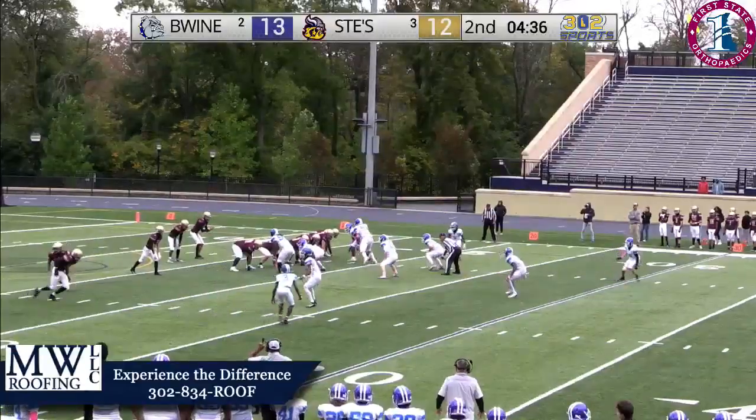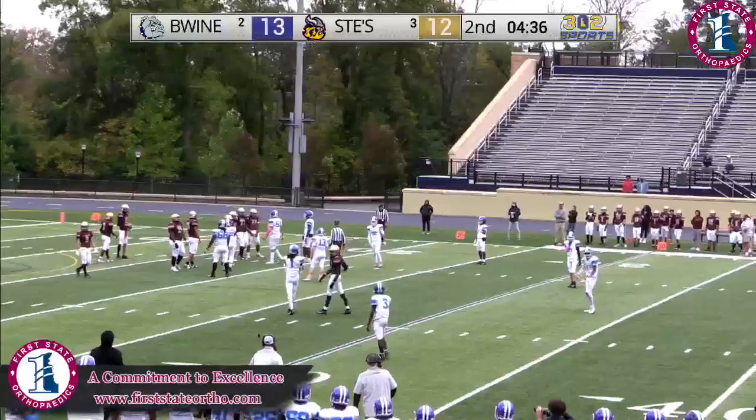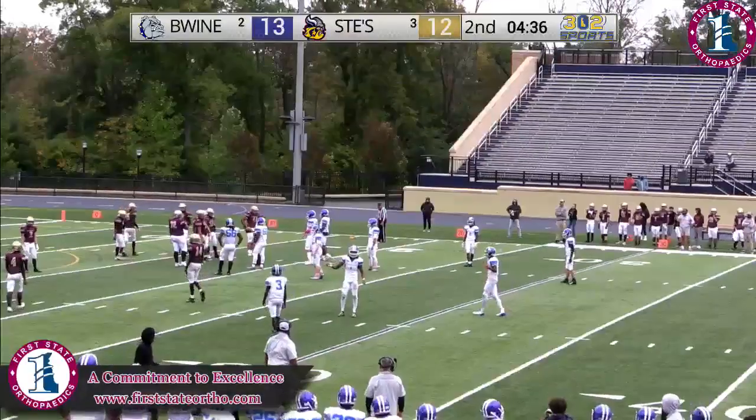We are in the Philadelphia area. Some movement here. Terrence Williams 10 yards down the field before the snap of the football. That can't happen out of a timeout. You got to lock in there. It's a bad penalty.